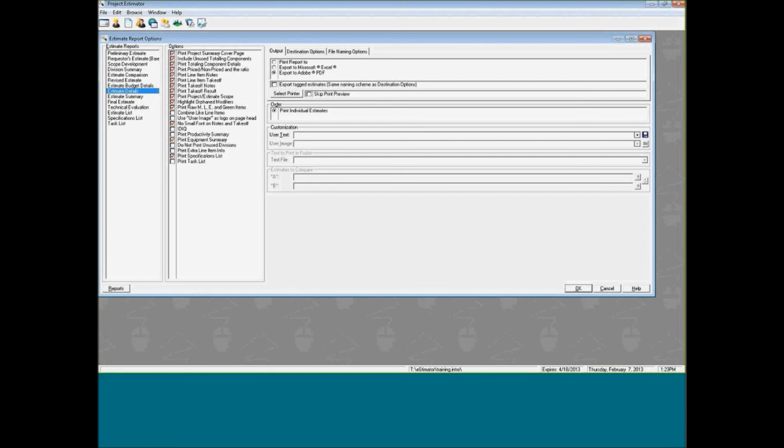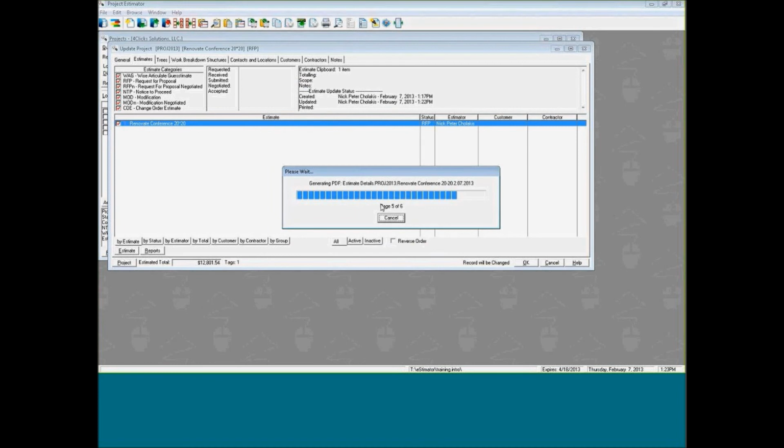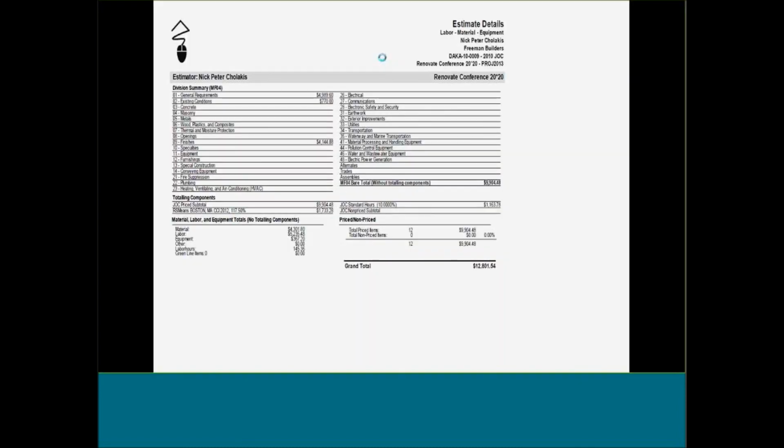For this example, I'll go to PDF, hit OK. You'll see right in this window that they're attaching specifications based on the MasterFormat spec process. Let me open up this file and drag it over to this monitor. And on the first page is a full list of a division summary for our estimate line item.